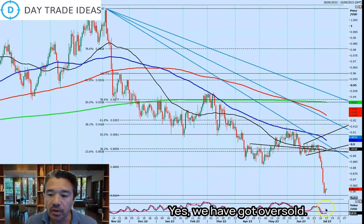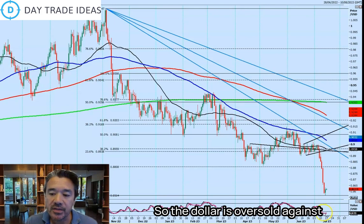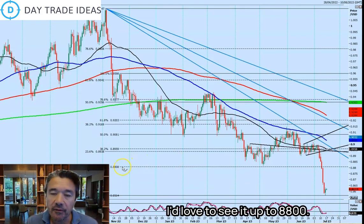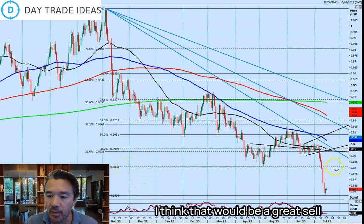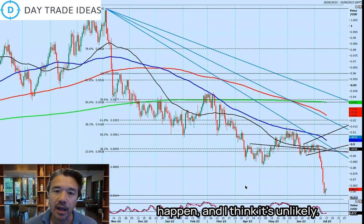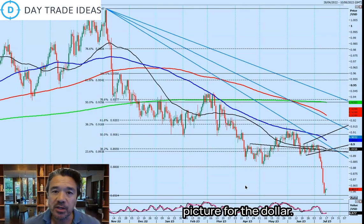Yes, we have got oversold, so the dollar is oversold against quite a few currencies now. We might get a correction. I'd love to see it up to 88.00. I think that would be a great sell opportunity, but we would need almost a 200 pip rally for that to happen, and I think it's unlikely. Okay, so quite a negative picture for the dollar.